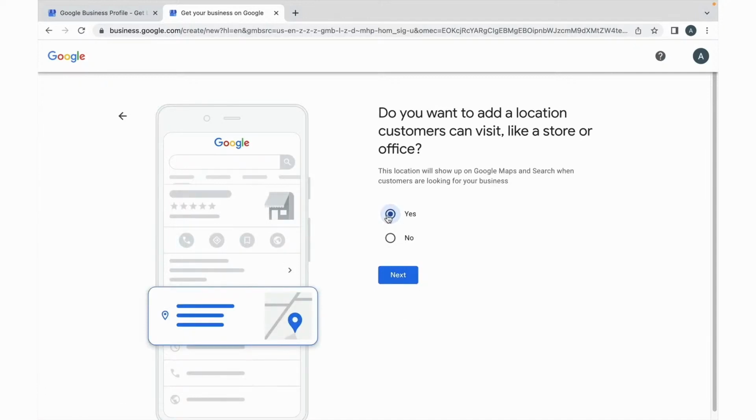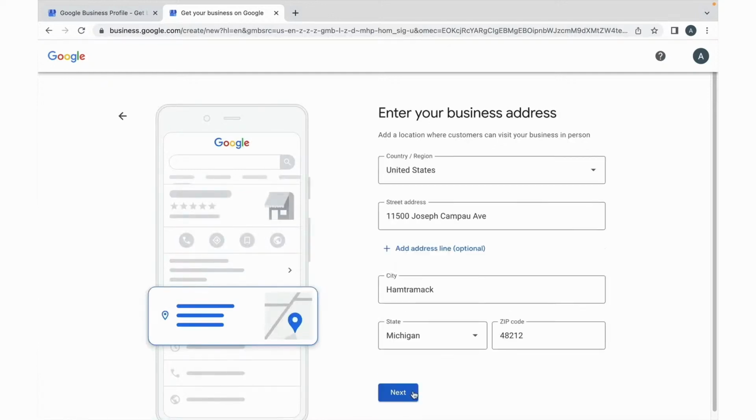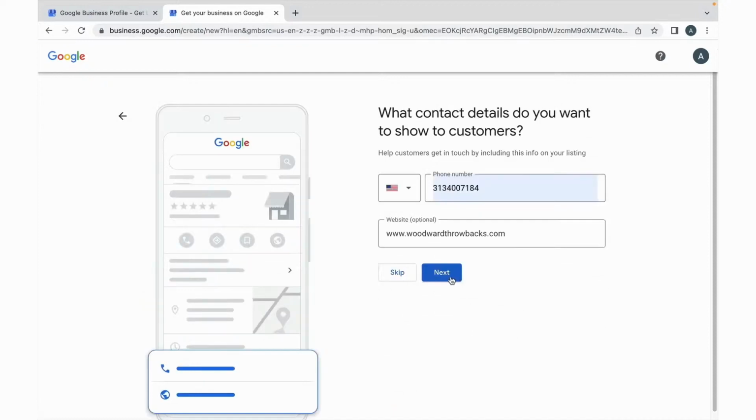If you are a local services provider or a home-based business, you can click No and enter a service area instead. Woodward Throwbacks has a store, so I am going to enter their business address as it should appear on Google Maps. P.O. boxes are not allowed. A phone number is required. A website URL is optional.